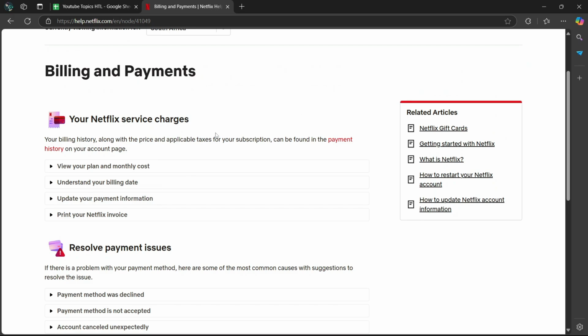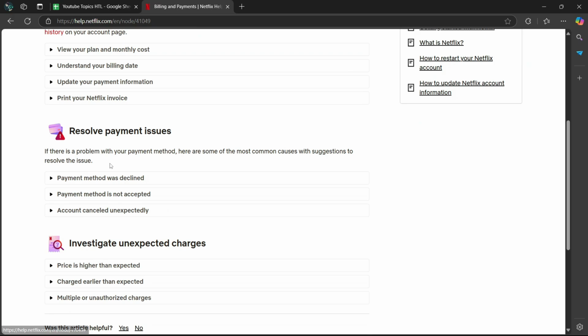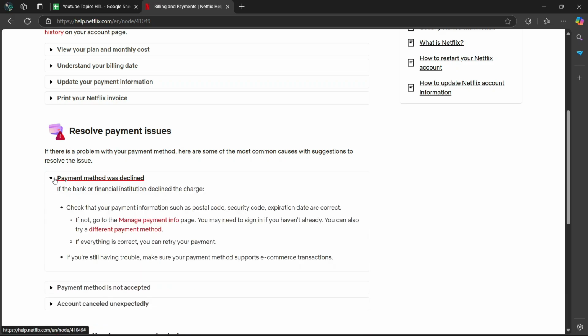So here it says your Netflix service charges, resolve payment issues. So under this heading, it's going to say payment method was declined and payment method is not accepted. So you're going to see how to fix this issue. You're simply going to select the drop down option.